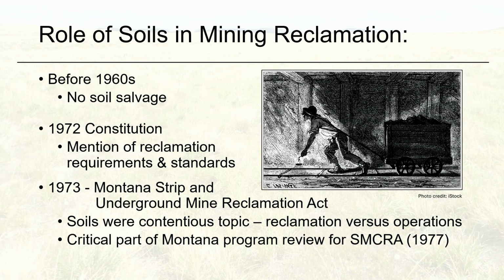And then with the Strip and Underground Reclamation Act, that was apparently very contentious. The soils handling was contentious, and you could see why. You want to make sure you got good reclamation. We're trying to make sure that these sites are going to be reclaimed, but then it's also an operational question. You have to handle soils in large volumes over large areas, and so it was apparently a fairly contentious topic. And then it also came up again when the state program went to OSM to talk about federal regulations and approving the program.